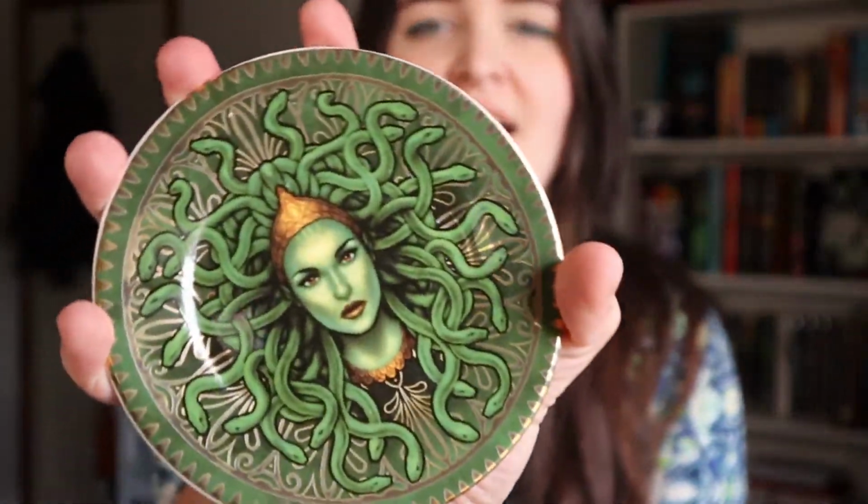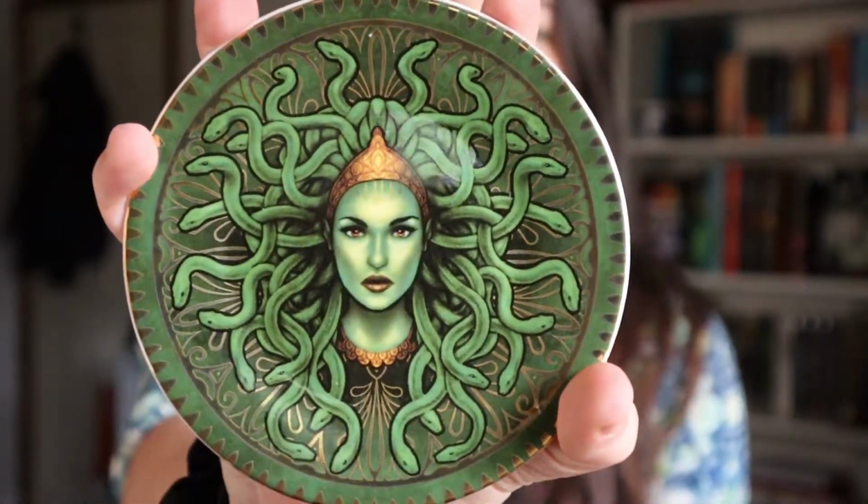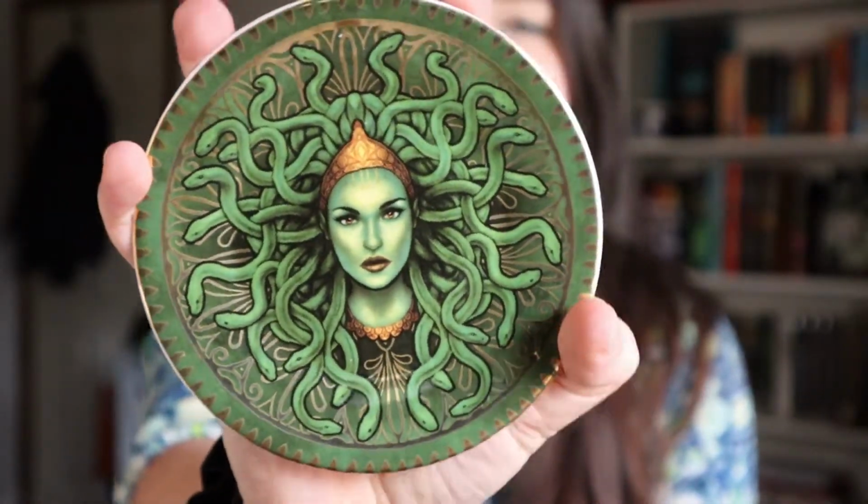So exciting. But the last thing to do for this video is to say which item was my favorite, and I think it's pretty obvious that it has to go to the Medusa trinket tray. I think this art is stunning. I love the gold foiling of it, and it's a really good size. As you could see, it's essentially the size of my hand, but this is lovely, and I look forward to displaying it or using it. We'll see, but this is great.